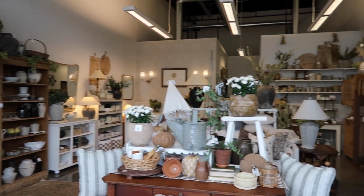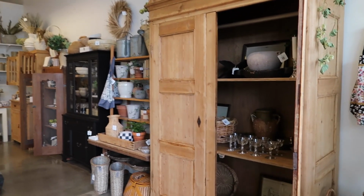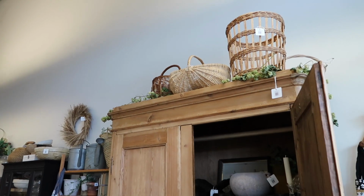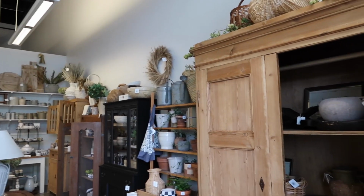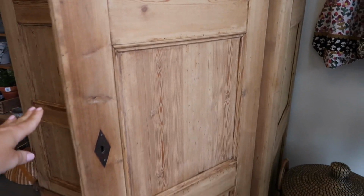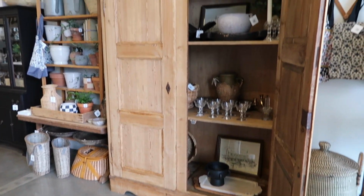I love that it's a little bit of a smaller store and it's just packed full of the most beautifully curated home decor items. Oh my goodness. From online, from her Instagram, I knew it would be a pretty store, but being here, I am just smitten. Everything is absolutely stunning. Look at this hutch right here. It's $2,000. It's an antique pine hutch, and it's in beautiful condition. It's absolutely gorgeous. I think that this would be so pretty in a bedroom.